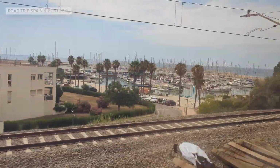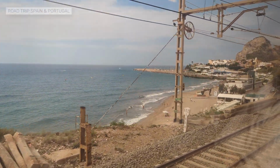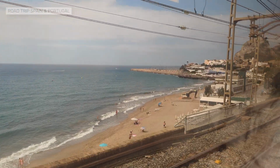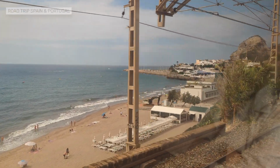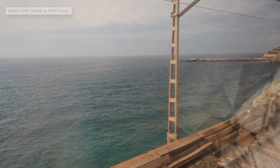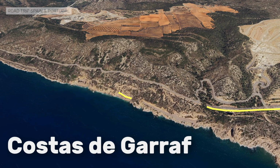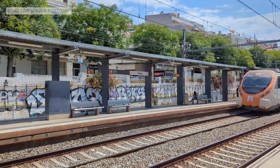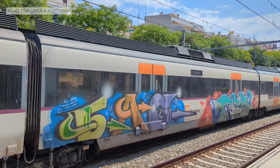If you can, try to sit on the left side of the train as during the final stretch of the journey before reaching Sitges, it runs along the sea with very beautiful and spectacular views, especially when it runs through the area known as the Costas de Garraf, with the train tracks just above the sea, with many tunnels along the way. Leaving this spectacular stretch of coastline, the train soon arrives in Sitges.